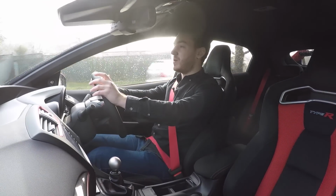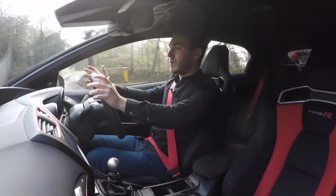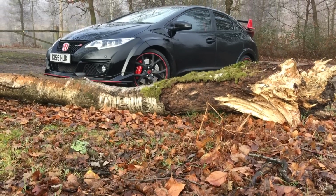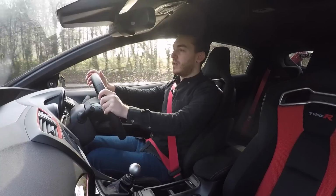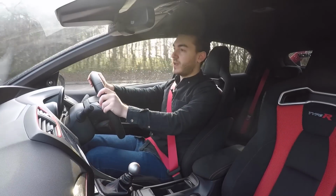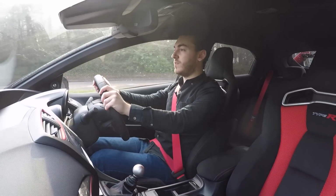We've had plenty of experience with this Type R, but all good things must come to an end, and that's where we are with the FK2. And this Black Edition marks the last 100. Now, this Black Edition car doesn't actually receive any mechanical upgrades, which on face value may be a bit of a disappointment for Type R fans.